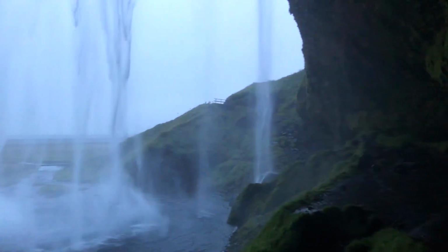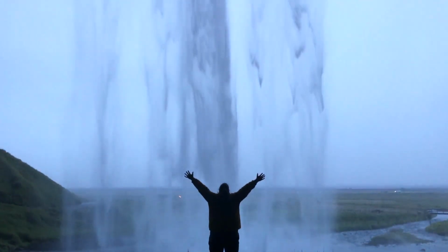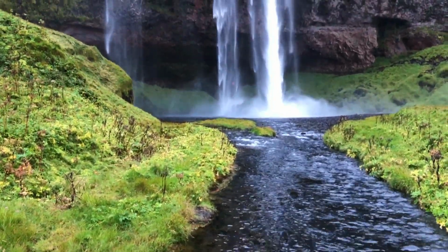There's a great waterfall in a cave that's a short walk beyond Seljalandsfoss, but we were short on time and couldn't stick around. We had to get back on the road to make it to the Blue Lagoon.